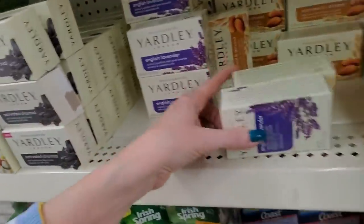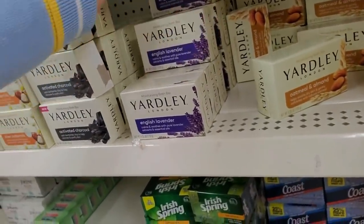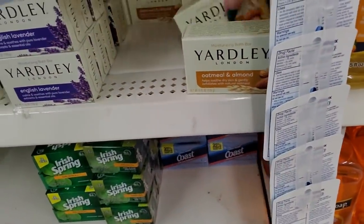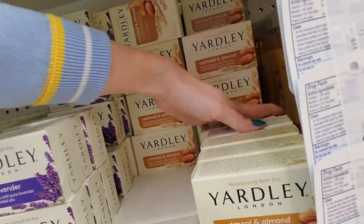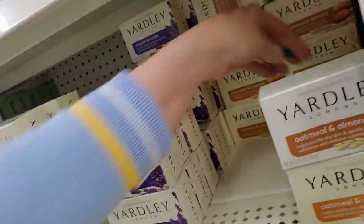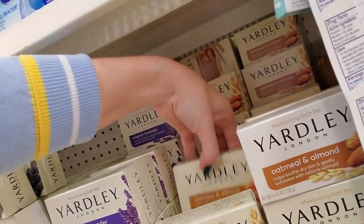English lavender. I'll be honest, I'm not a big fan of lavender scented stuff. English or otherwise, I just don't like the way it smells. Now this oatmeal and almond, they have a lot of that. Now these are all $1 each. I see this is an older box. This box is different. Golly. This is hard.